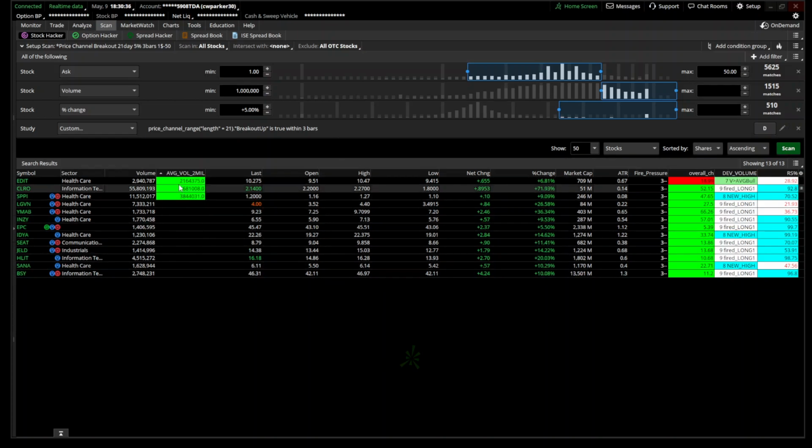This is my volume indicator. Stocks have to average, I think it was 20, I think it's 2 million volume. Yeah, 2 million. That's why I put 2 million volume.